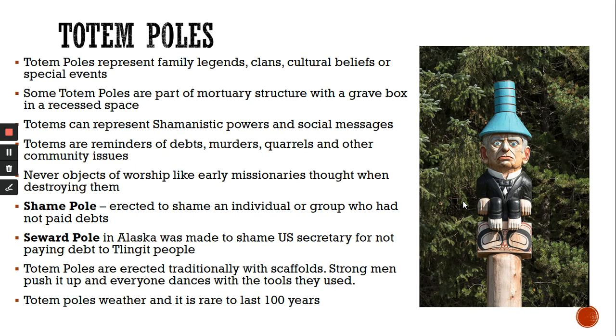Totems can represent shamanistic powers and social messages. Totems are reminders of deaths, murders, quarrels, and other community issues. So you can see they were used for very many things, but they were never objects of worship. So they weren't actually part of the religion. They weren't worshipped or prayed to. And that is what the early settlers thought, and they destroyed a lot of totem poles.